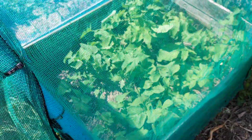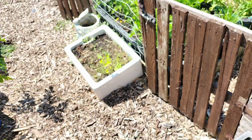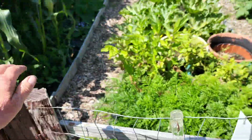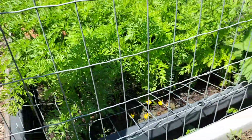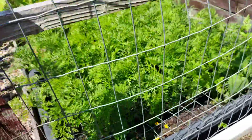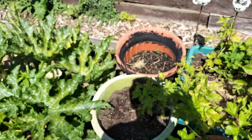Lettuce, I ate all that. I've got some more growing. My spring onions, still harvesting from them. I've got a few weeds in there, but there is some white radishes. Right. Look at my carrots. Look at my carrots, Crystal. They're not the ones that I was telling you about, though. Wait till you see them. I'm going to pull one of them. I thought I'd just try for fun.